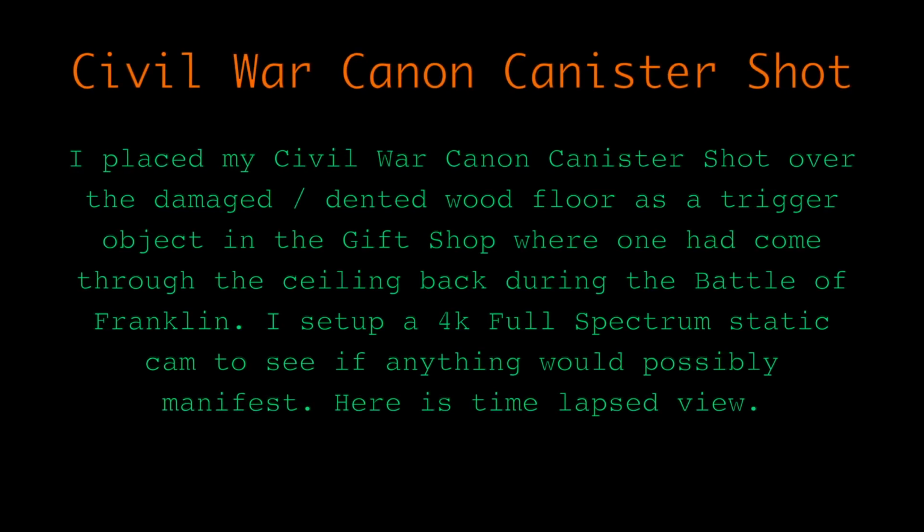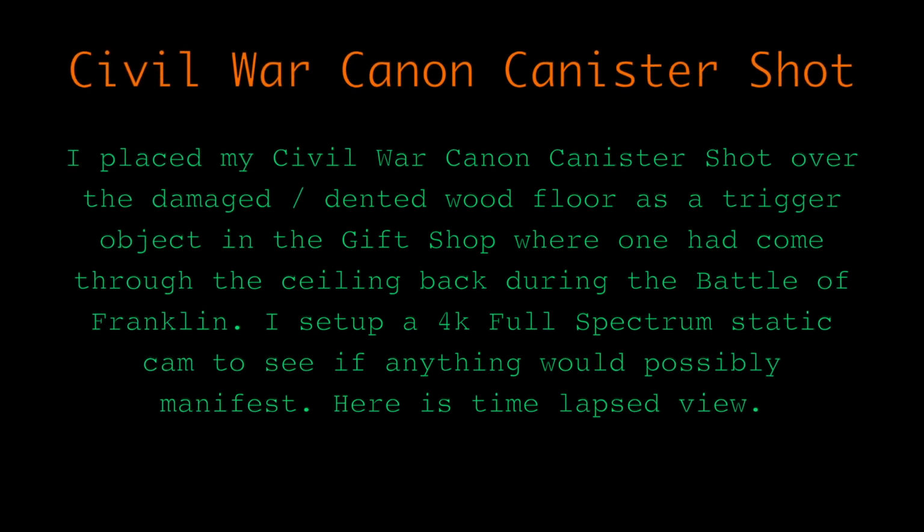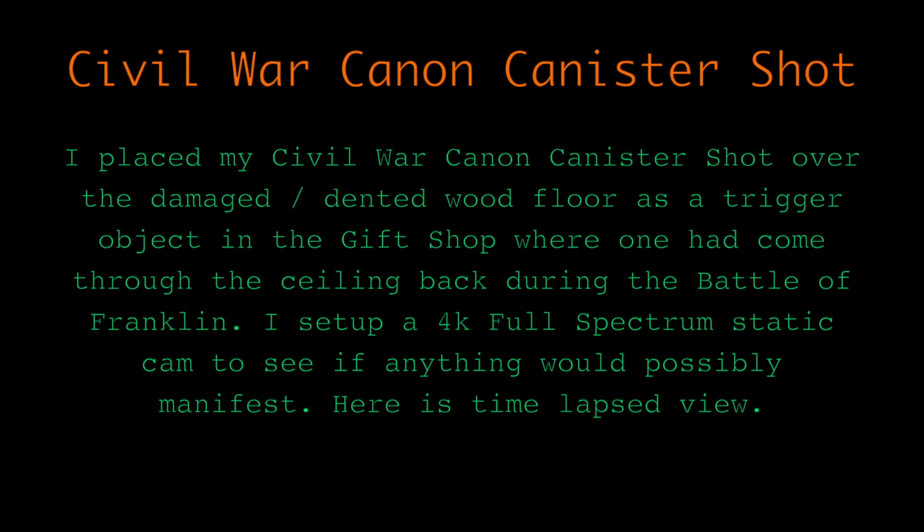Civil War cannon canister shot. I placed my Civil War cannon canister shot over the damaged, dented wood floor as a trigger object in the gift shop where one had come through the ceiling back during the Battle of Franklin. I set up a 4K full spectrum static cam to see if anything would possibly manifest. Here's the time-lapsed view.